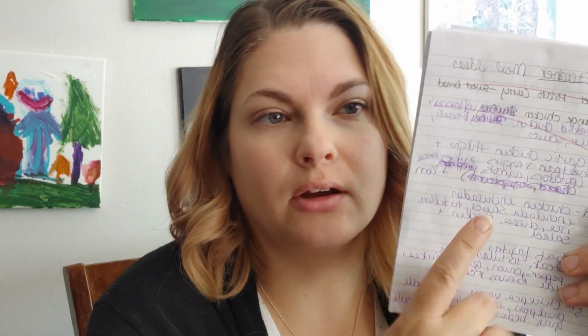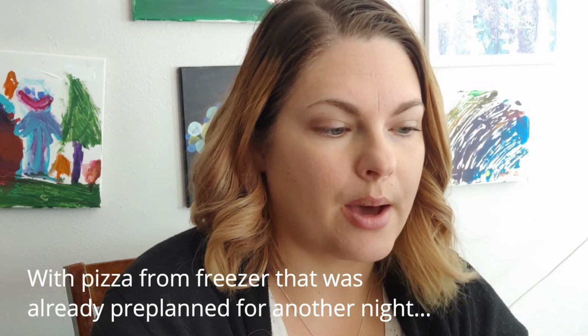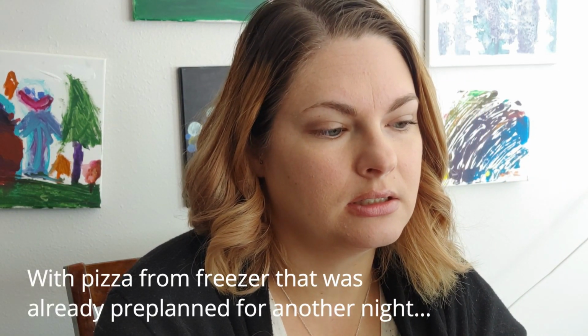All the meals that I had on here I did end up doing, except for chicken enchiladas. We did pizza night instead. And so this one I still want to do because I still have a lot of items for it. Actually, I have every item for it except for I do need to get some more tortillas. So I will just slide that into this coming week and do that.